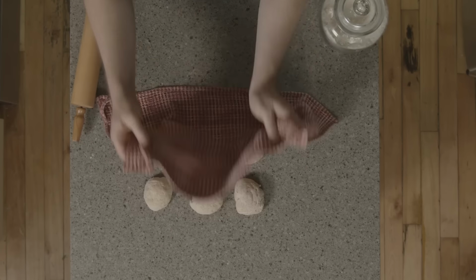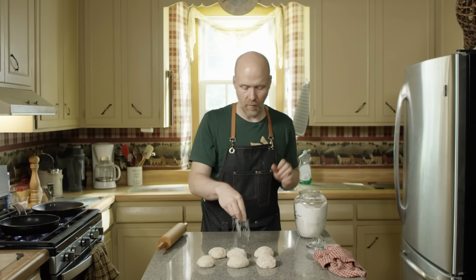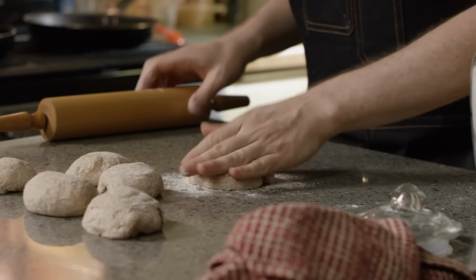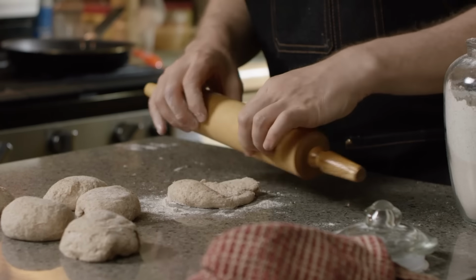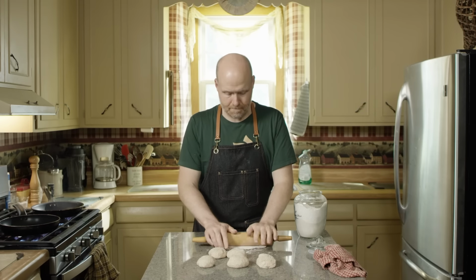So these have been resting for 15 minutes. What we're gonna do now is just lightly roll them out with a little bit of flour on the bottom. We're looking for an oval shape here. You can roll these pretty thin.